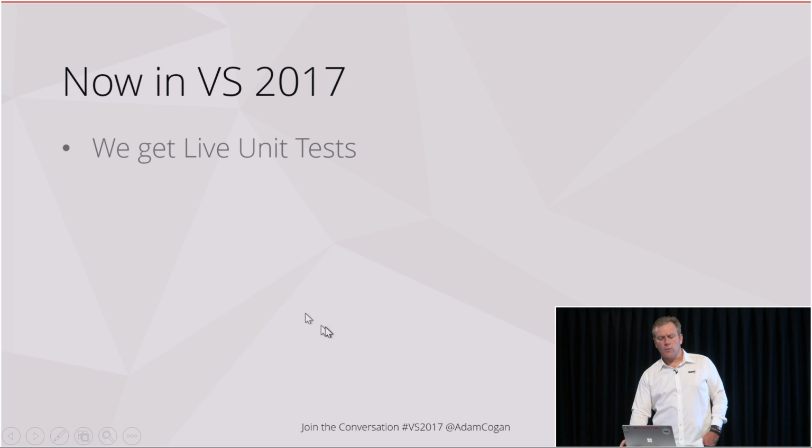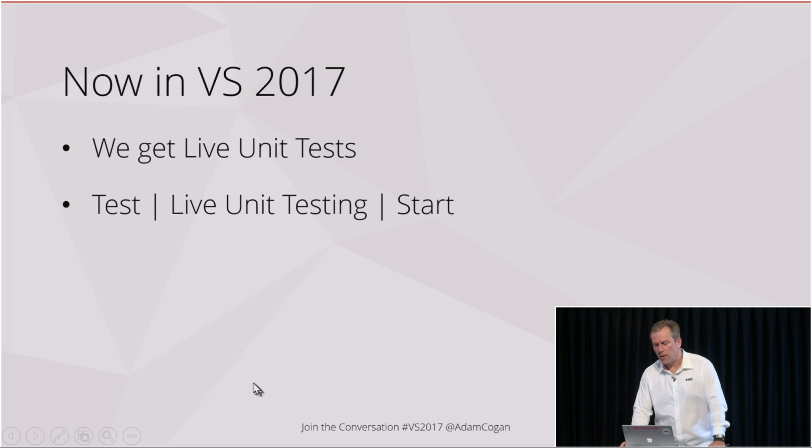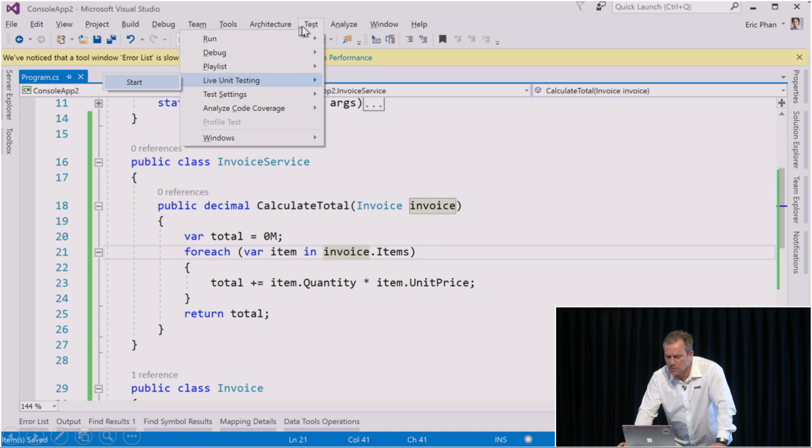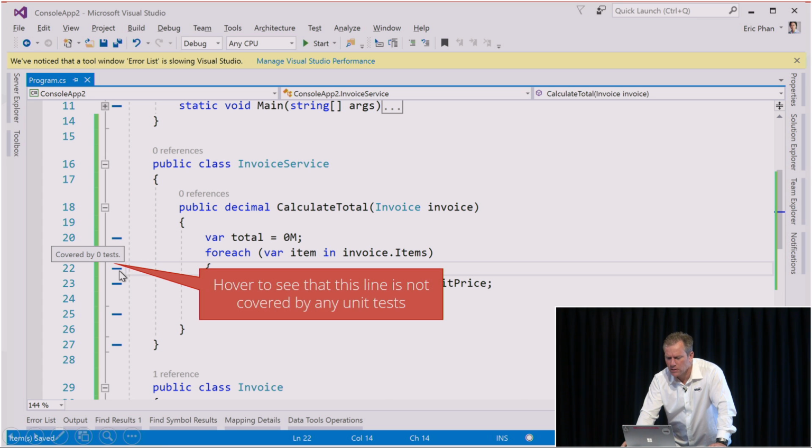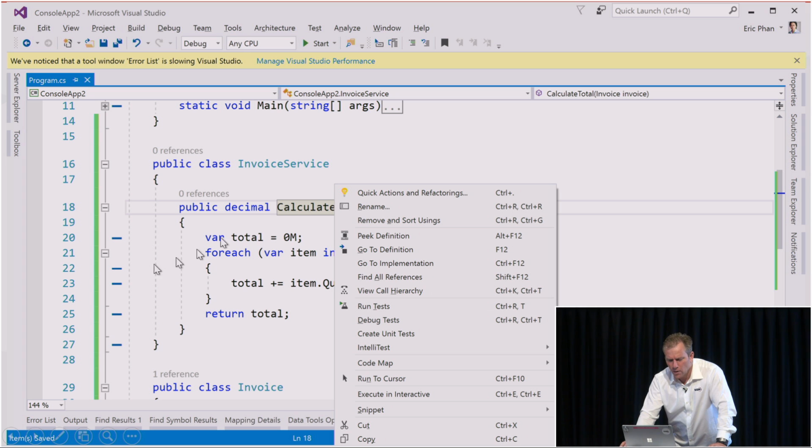So it's pretty cool. 2017, we get a brand new thing called live unit tests. So how do you run this? You come up to the test menu, you click Test, Live Unit Testing, Start. And when you start, what appears? These things, blue bars, weird. So then you hover over those guys and you click on that and go, oh, I need some tests.